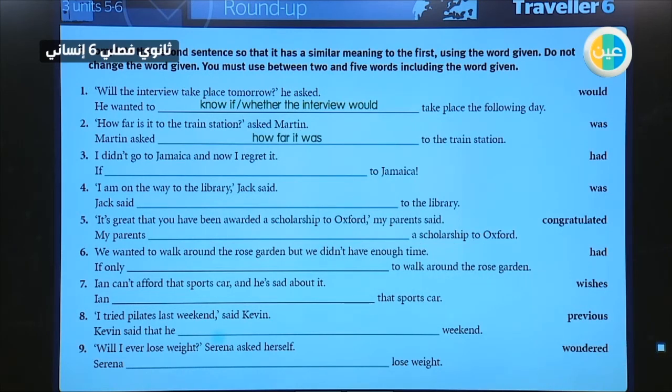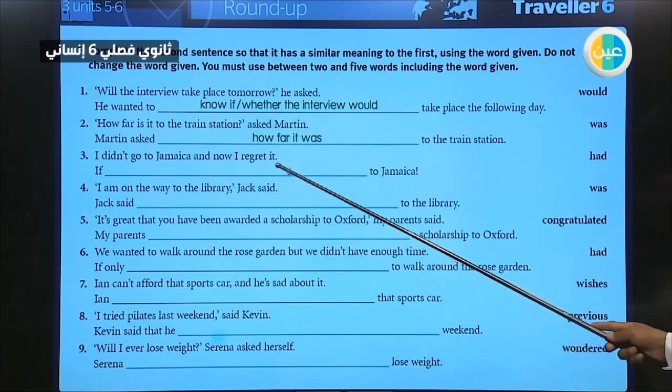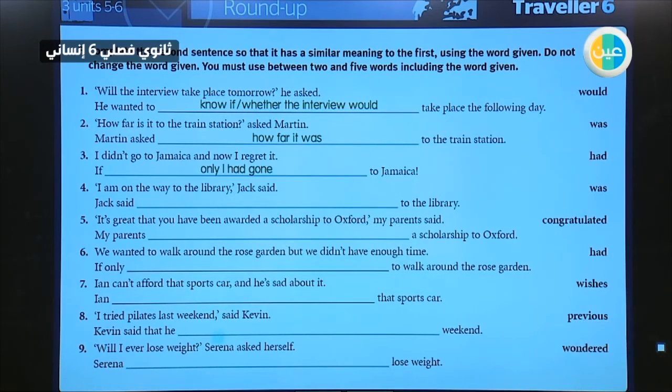Number 3. I didn't go to Jamaica and now I regret it. If only I had gone to Jamaica. Number 4. I am on the way to the library, Jack said. So we are going to use the word was here. Jack said he was on the way to the library. Number 5. It's great that you have been awarded a scholarship to Oxford, my parents said. My parents congratulated me on being awarded a scholarship to Oxford.